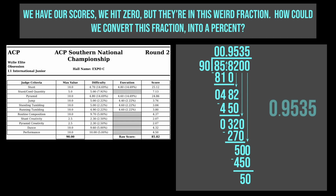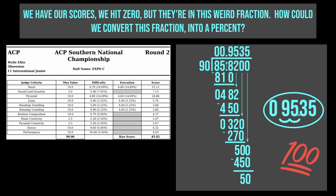So we've got this decimal now. Now we've got to change it into a percent. Well, one thing I know about the word percent is it means per 100 or divide by 100. So if I'm going to divide by 100, I'm going to move the decimal over twice because there's 2 zeros in 100. So their percent was a 95 and 35 hundredths. Not quite a hundo, but still a really, really good job.